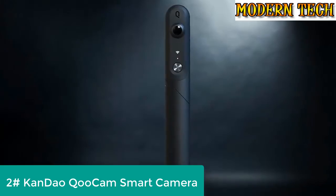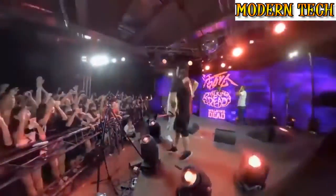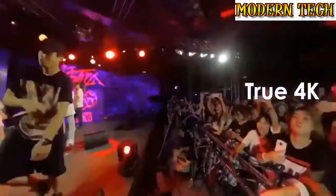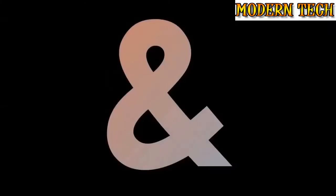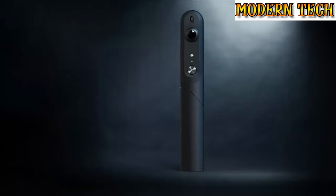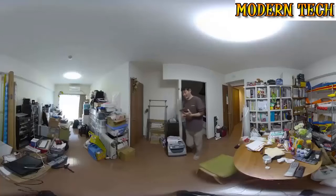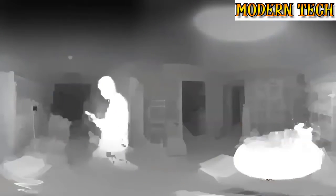QooCam can easily capture everything around with a 360-degree sphere of imagery, true 4K, shake-free shots, and capture the world in 3D. VR 180. You can change to the 3D mode with unique rotating design and seize the moment in more dimensions with a groundbreaking depth-based technology.